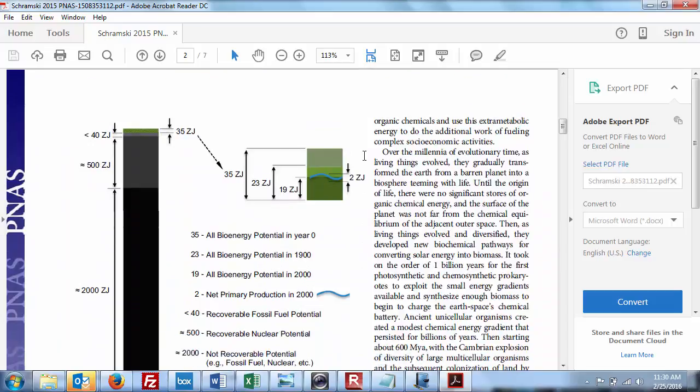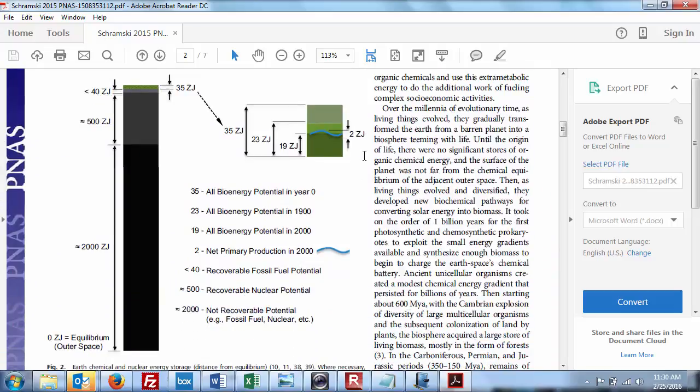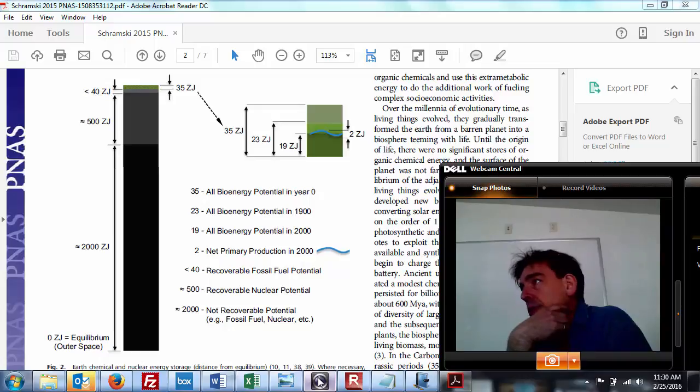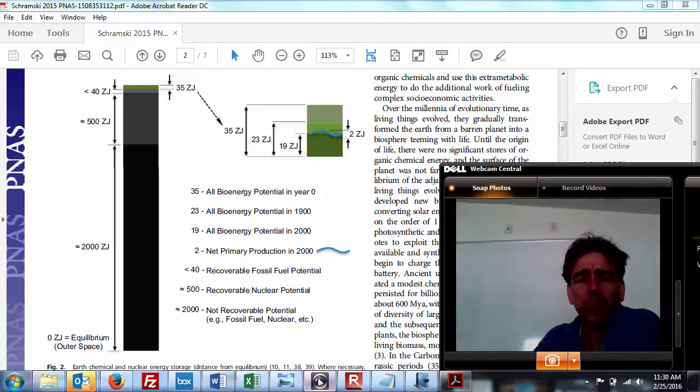But then if you look into the data, I can't think of a better paper to review than this thing for the resource. This is week 5. Here's the resource. So when we were in NRGY 101, we talked about that 500 exajoules per year that humanity consumes. That number is mentioned. This whole thing right here: 2,000 zetajoules plus 500 zetajoules plus 40 zetajoules plus 35 zetajoules.